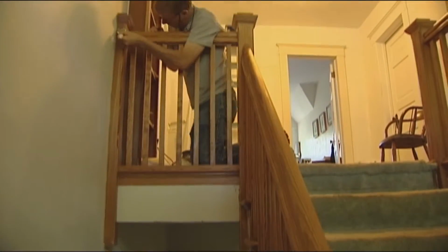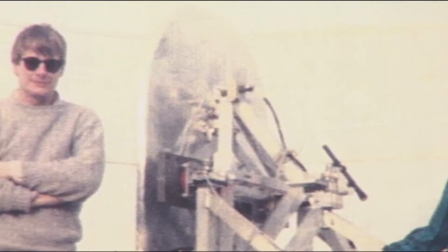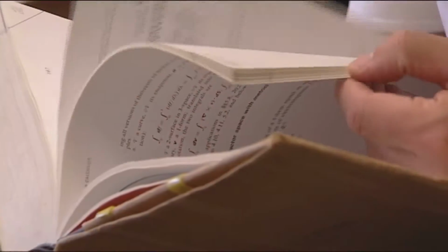Growing up, I didn't know what it was about. I always liked math. I did well in math. And then I think when I learned about physics, I just took a physics course in college, and it was just fantastic. I said, wow, this really makes sense. And I said, this is what I want to do.